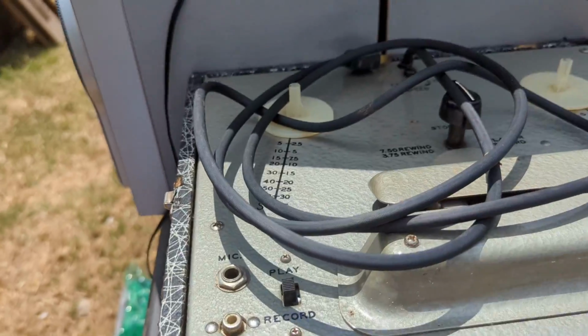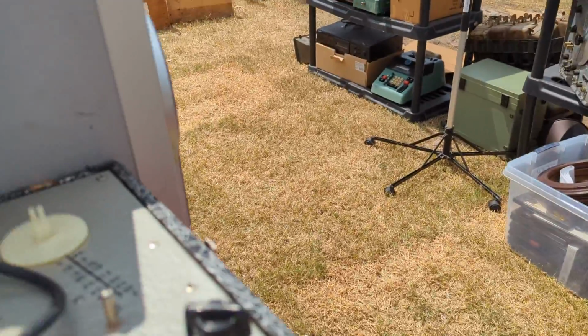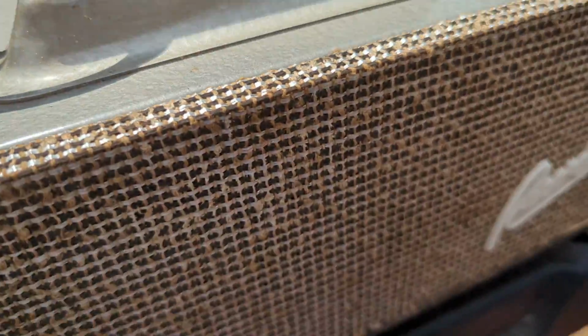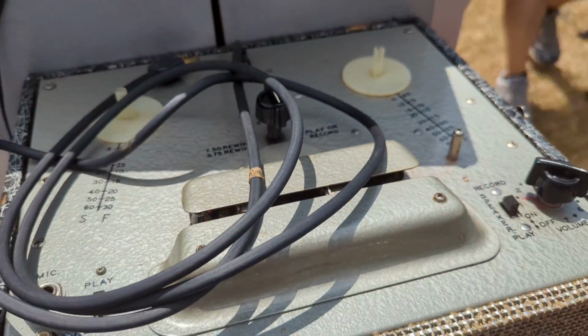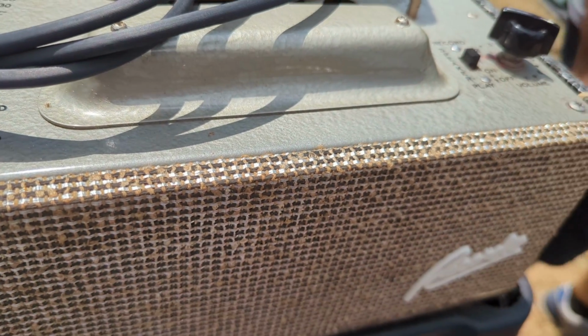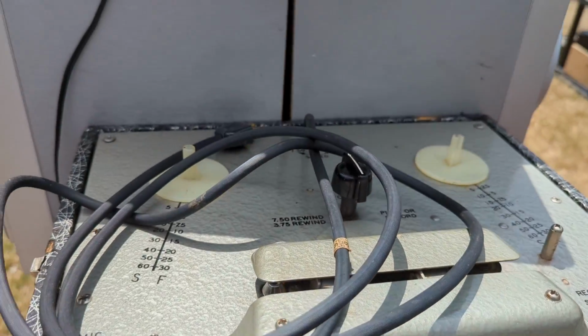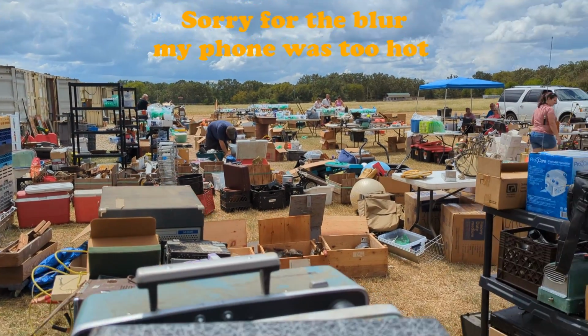Okay guys, Rick thinks this is probably from the 40s. Maybe 50s. I think it looks more 50s. This is a reel to reel. Could you use that, Rick? It's pretty cool. I wouldn't know the first thing about what reels to use on it. Of course, it's so hot here today.